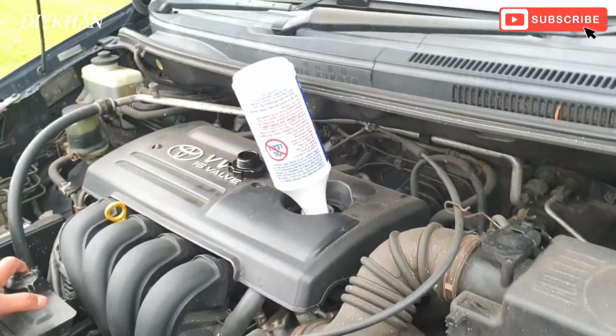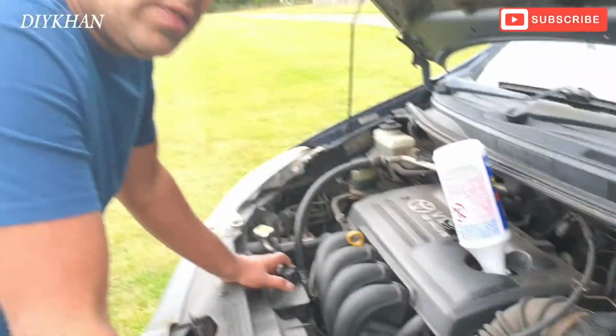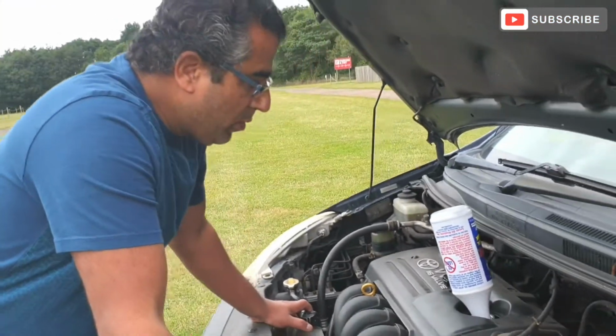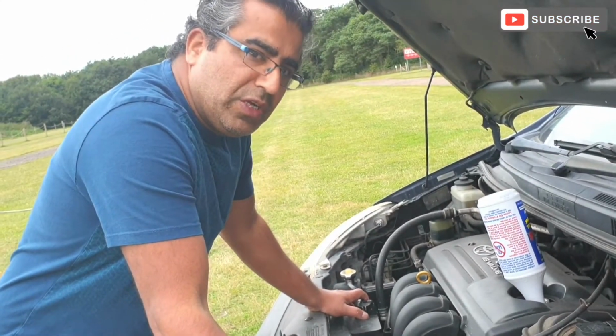This engine has done 129,000 miles. So basically it's the age related issue with the car.